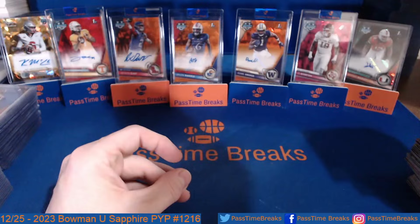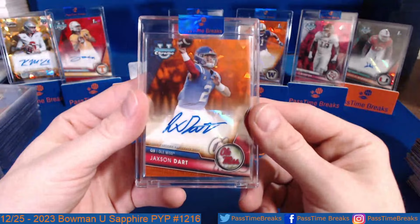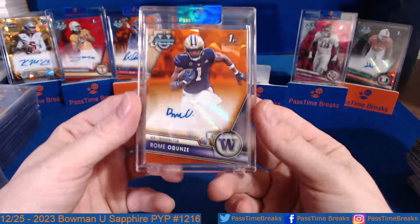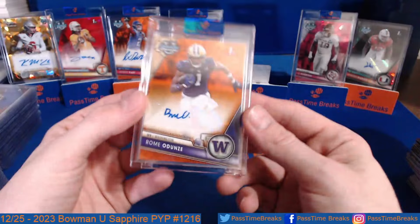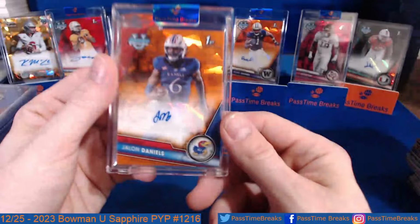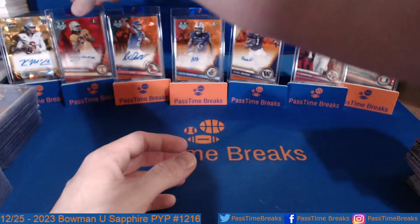Orange Autos, Jackson Dart. 22 of 25, double jersey number. Megatrons, yeah, there were some monsters. Roma Dunze to 25 on the Orange Sapphire Auto. 22 of 25. Beautiful hit. Jalen Daniels, Orange Auto as well. Monster, 16 of 25. Joe Milton. Red Sapphire Auto to 5. 3 of 5. On the Joe Milton.